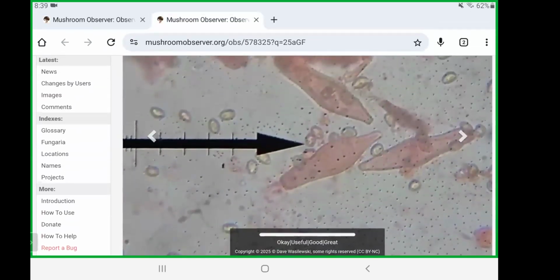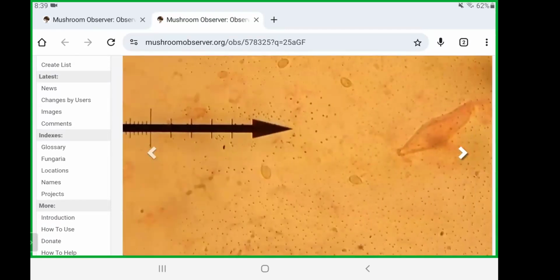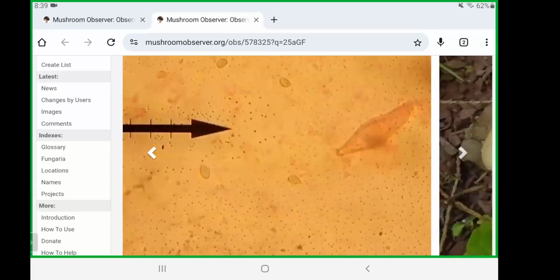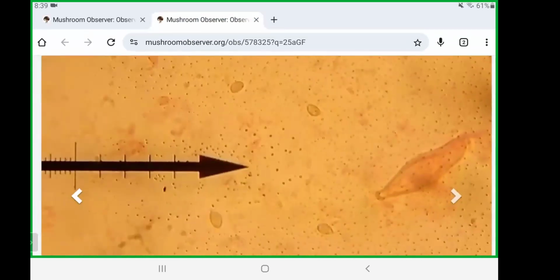But here you go. The metuloids were just all over the smash mount of the gill. They're all floating all through the Congo red. I used Congo red and diluted it a little bit. Put the Congo red on and then put a little water on and blotted some off so that the tissue absorbed the Congo red. In that last photo, you can really see it's got the thick walls, especially in the upper right part. Yeah, towards the base the walls are really thick, and it's also got some ornamentation on the one end. So it's a metuloid. So it's a true Inocybe species.